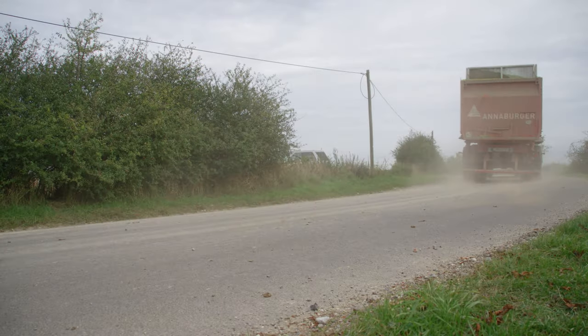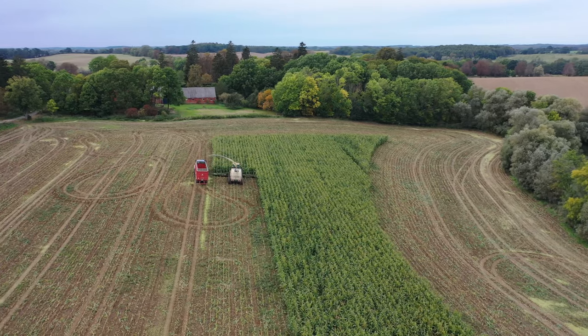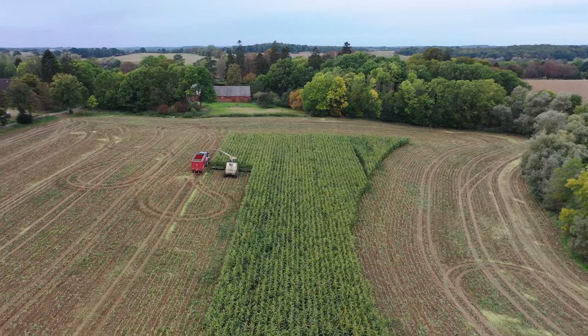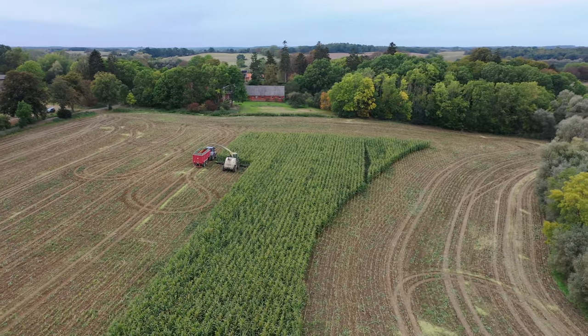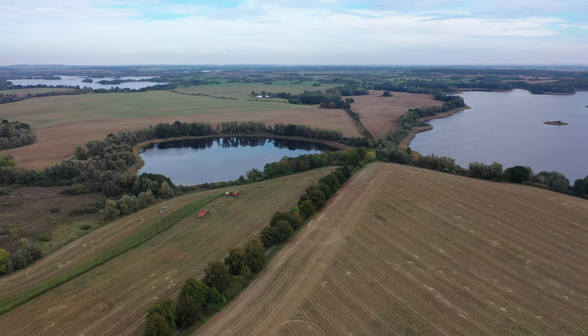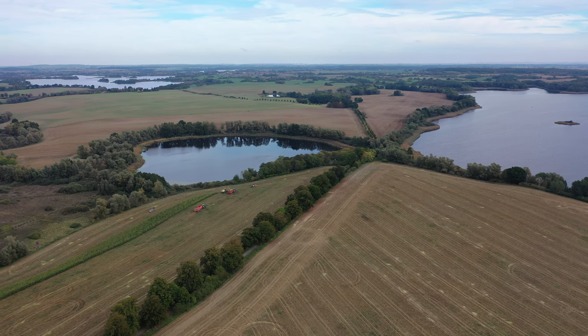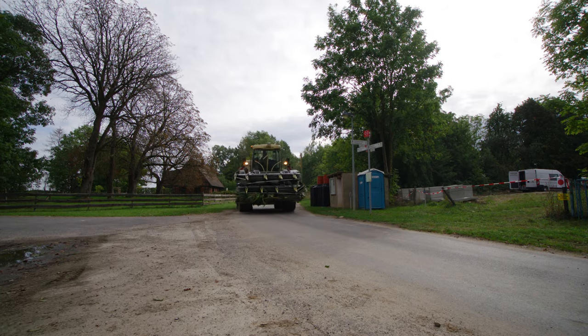Agricultural service provider Jakobshagen has a similarly colourful fleet, and is also out chopping today on some fields 4 kilometres west of Parmen. The work is progressing well, although we're slightly distracted by this drone shot of the multitude of lakes bordering the fields in this area.